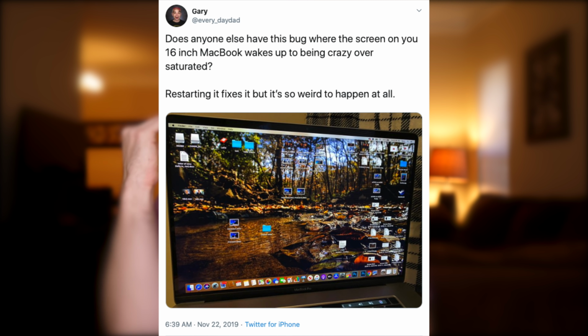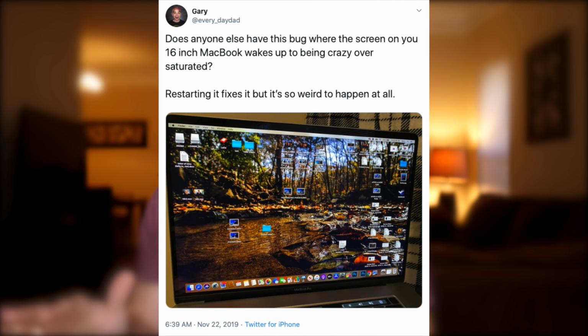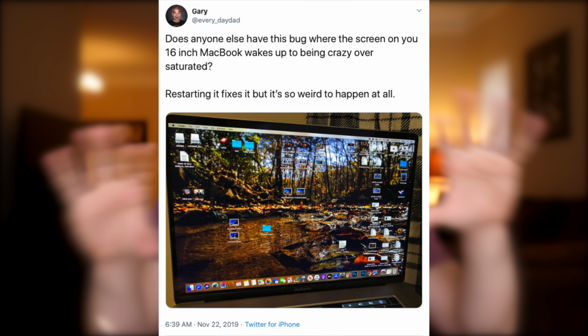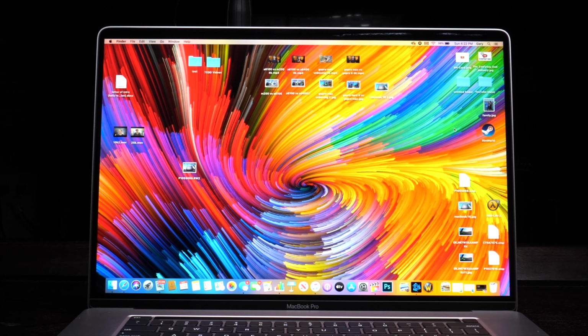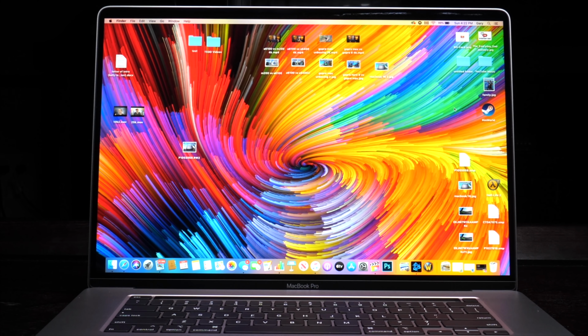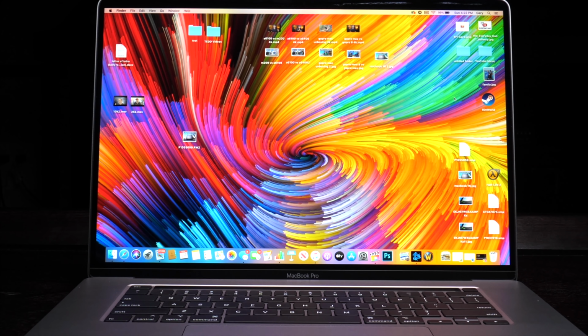The problem I'm having is it's either a bug or some kind of an issue where when I wake the computer up in the morning, like 3 of the last mornings, I've had the screen crazy oversaturated. It's oversaturated to the point where the monitor's basically useless. The icons are oversaturated, the background's oversaturated, it looks terrible. A reset will fix this problem, but it's weird to have that kind of a problem and that it keeps happening. If it was a one-time thing, whatever, glitch, but it keeps happening, and this is a premium computer. It shouldn't have issues like that.